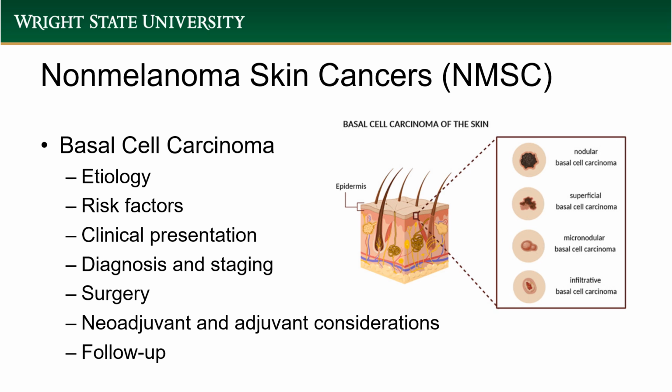Some high-risk features of basal cell include greater than 2 centimeters on the trunk or extremities, poorly defined margins, recurrent disease, immunosuppression, perineural involvement, or some of those rarer subtypes such as sclerosing or morpheaform, infiltrative, etc. In rare cases of locally advanced or metastatic disease, you can use hedgehog inhibitors such as vismodegib for neoadjuvant therapy.